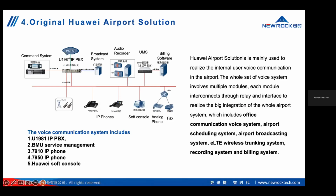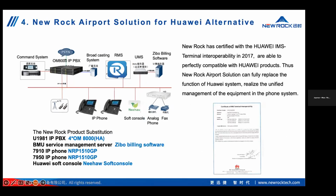So how can the new Newrock devices fully replace these discontinued models of the original solution? We use the OM 8000 to replace the large Huawei IP PBX, and we use a third-party Zibo billing software for their BMU service management servers. And we use different kinds of IP phones to replace the Huawei IP phones. And we have Newlink, the soft consoles, to replace the original soft consoles.